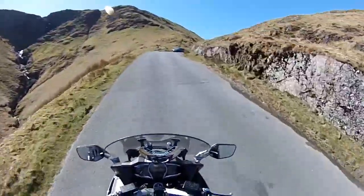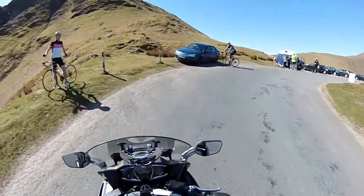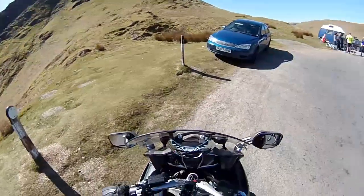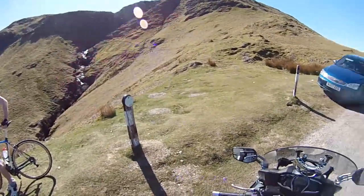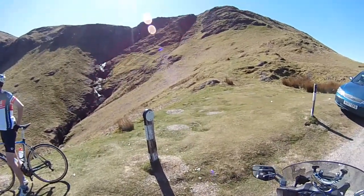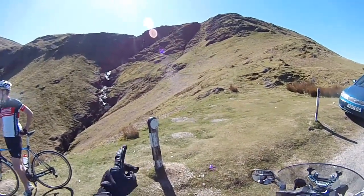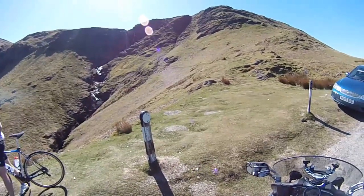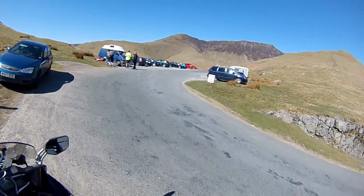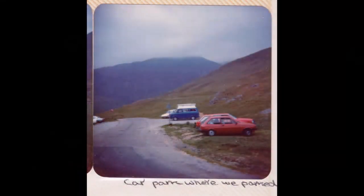So yeah, almost there now. You can just see the waterfall on your left there. That's the one that Chris and I walked up and took photographs of, by this car park. Well, it's not a car park, but it's where the cars are parked there. These cyclists are enjoying the view before they either ride down or carry on the way that we're going. There was someone on the ground just off camera to your right, lying down, getting worked on within that blue vehicle, clearly suffering severe cramp.